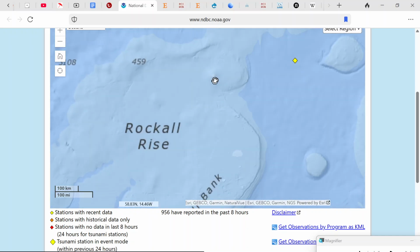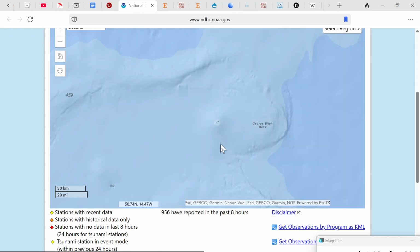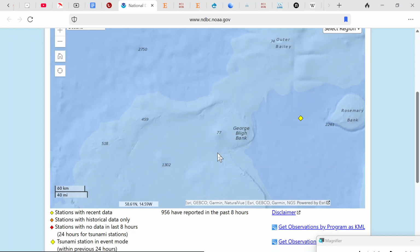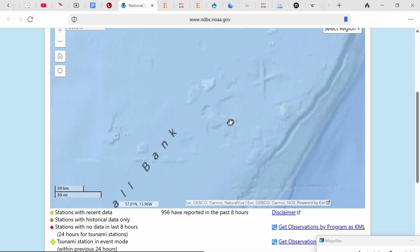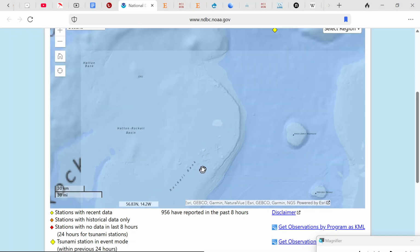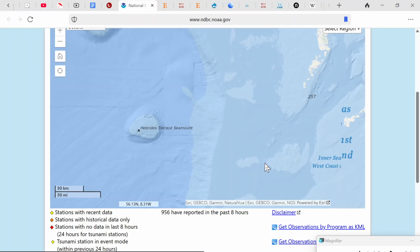Here is a nice one. 77 meters below the sea level. But this I found interesting, this area. Hard to say. I couldn't really find any better maps about this. But I found something else interesting, which is located somewhere here.